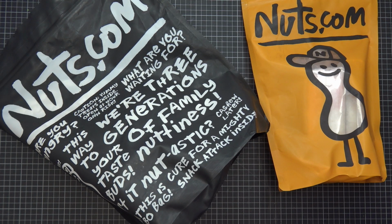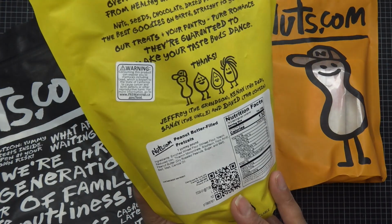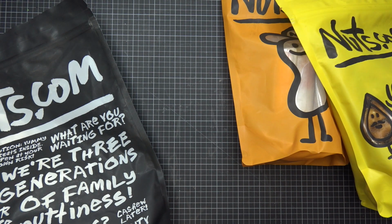I think at the time, whenever you sign up with them, or say you place an order, they start giving you like $10 off and a free pound of a treat that you would like to choose from, you know. So I think this was free. It was just peanut butter filled pretzels. I was like, you know what, the kids like, we all like these. So I chose these for free. So that was nice. It's just peanut butter pretzels.